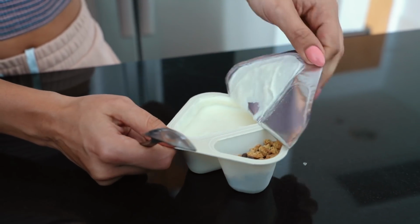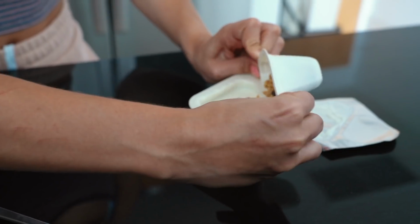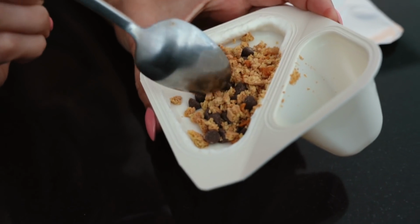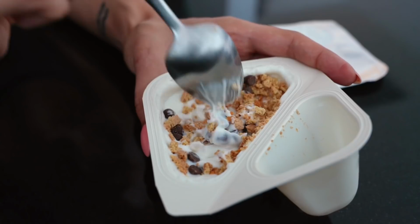I'm gonna open this up. I usually have yogurt with granola, but this already comes with a little thing, so just flip it in there. And not only does it come with graham cracker pieces and chocolate, but it has little sugar caramel things. It's just so good. This is 100% worth a hype.